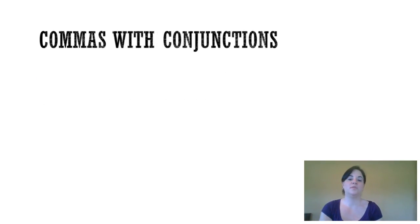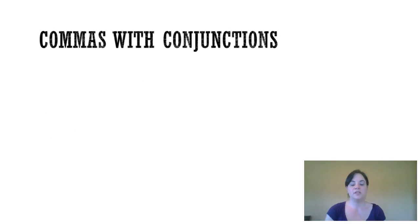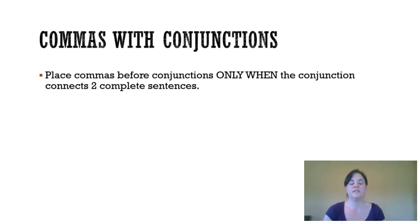The next comma rule that we're going to discuss is commas with conjunctions. So what's a conjunction? These are words that connect ideas or sentences or phrases. And to remember the conjunctions, you can think of the acronym FANBOYS. The conjunction words are for, and, nor, but, or, yet, and so. Here's the rule with commas and conjunctions. Place commas before conjunctions only when the conjunction connects 2 complete sentences.